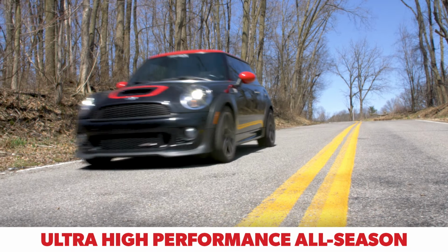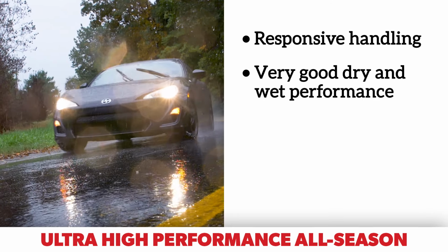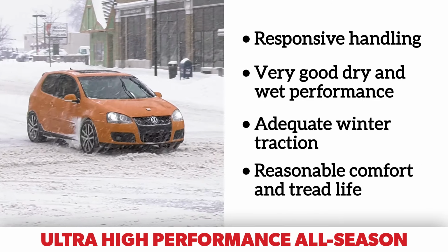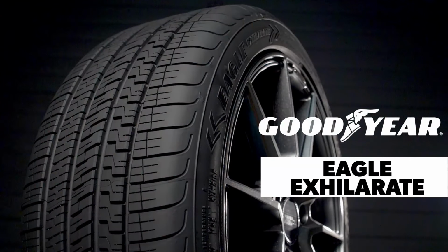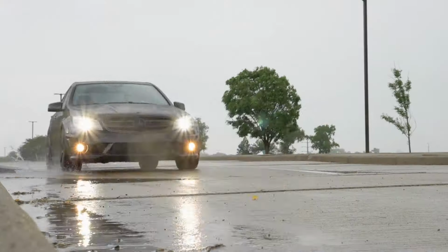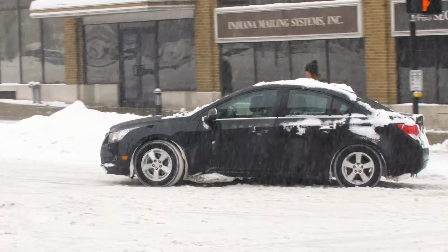Ultra-high performance all-season tires are designed for drivers who want responsive handling and very good performance on dry and wet roads, plus adequate winter traction and reasonable comfort and tread life. The Goodyear Eagle Exhilarate is engineered to deliver driving excitement and high-speed handling in dry and wet conditions, plus reassuring all-season traction, even in light snow.